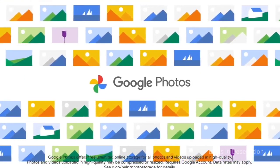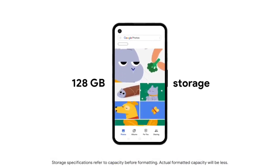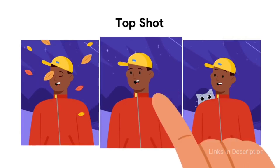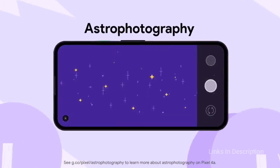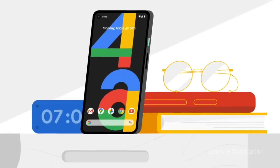The result is not just the best cheap camera phone ever, but one of the best camera phones overall, because it does nearly everything the Pixel 5 can do for less than half of the price. And because there is 128GB of storage built in, you will have a ton of space for photos and videos compared to what you get from most budget phones.